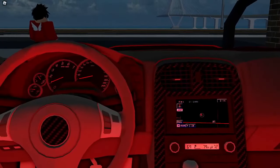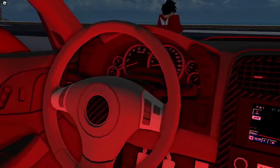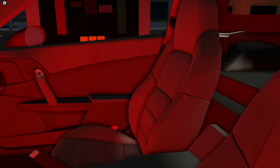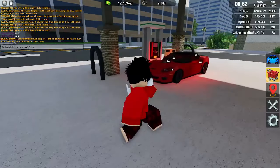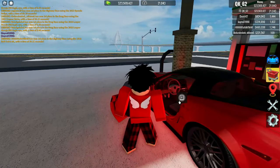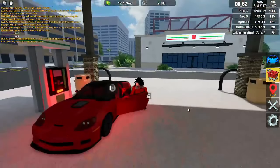And plus, it's just a really fun car to drive around as well. I know I've said that so much, but the detail in here is really good. Driving this while knowing how great it feels, this is not bad, dude. And plus, this is so cheap. If I'm not mistaken, this car is about 78K. Not bad at all for something like this.